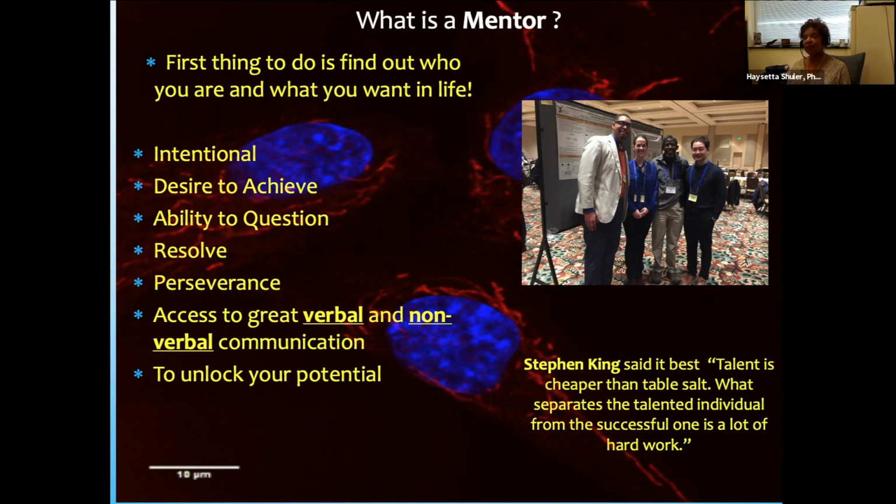I intentionally build networks around me because I also know that I am not the only person that can help my mentees. So I have learned to build a network of people who can help facilitate and mold them into their career path. I intentionally decide that I am going to mentor until I find something else to do.